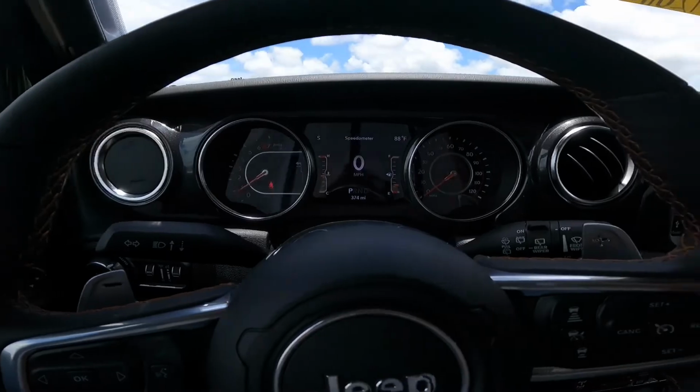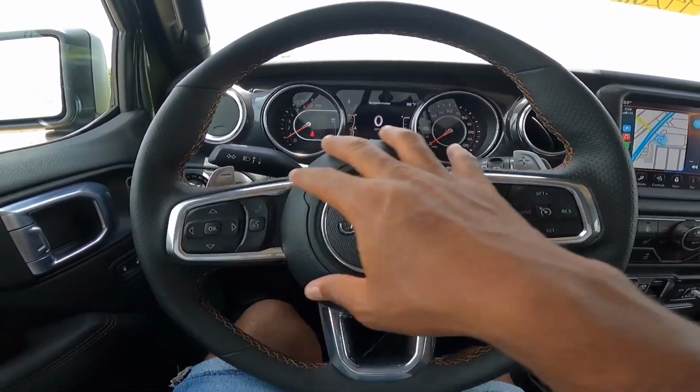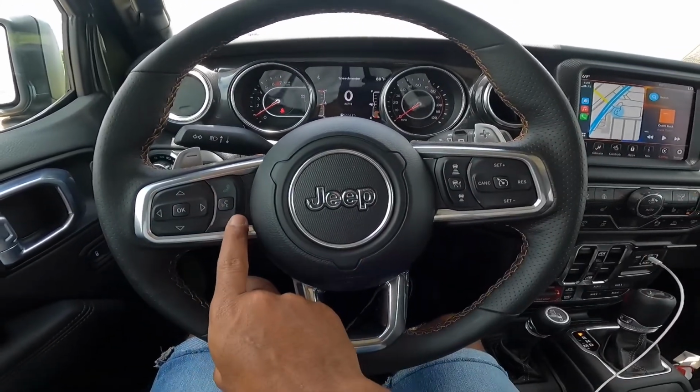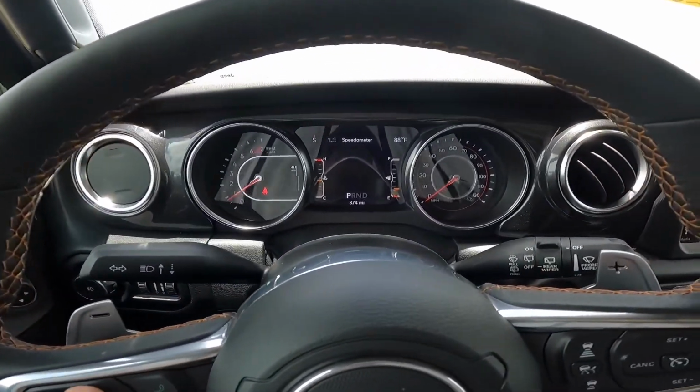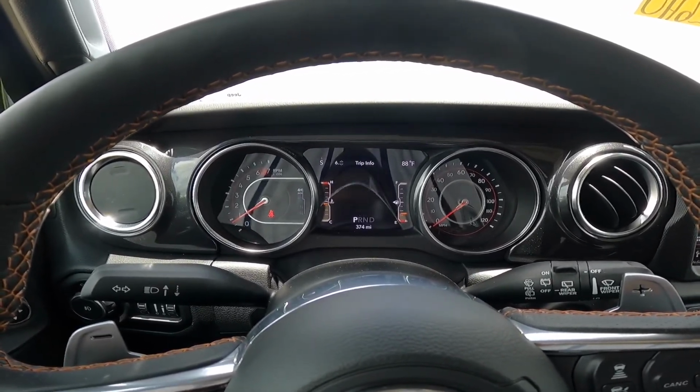There's the turn signal stock. The wiper stock is here. There's a Jeep logo on the steering wheel. I like the 3-spoke rim design here. There's your voice controls here. You can also change to show different things in the actual sensor display here, which is a digital display. Your audio source, your trip information.